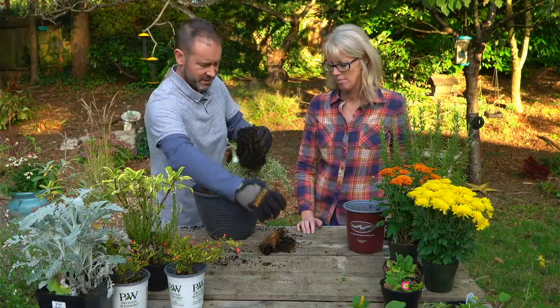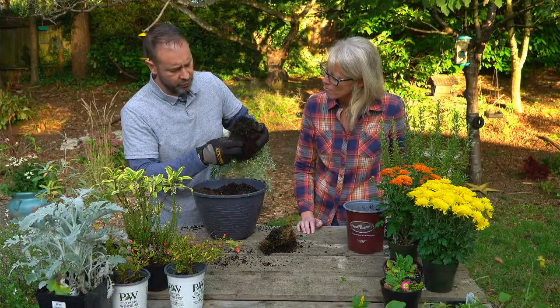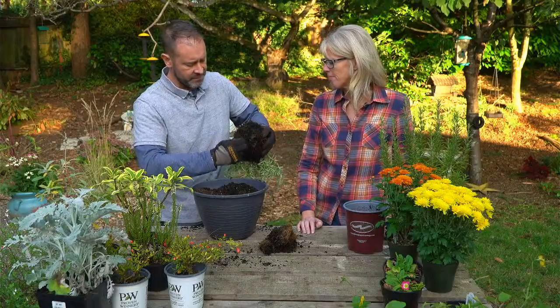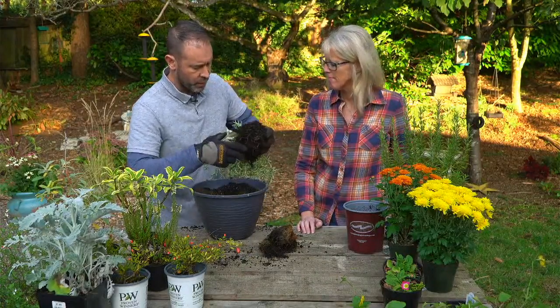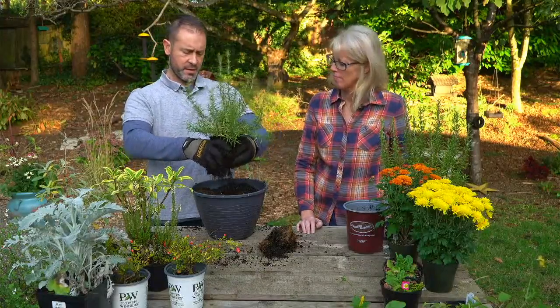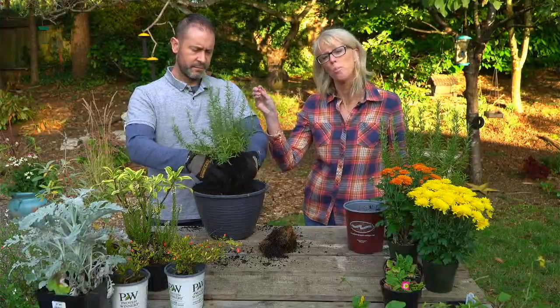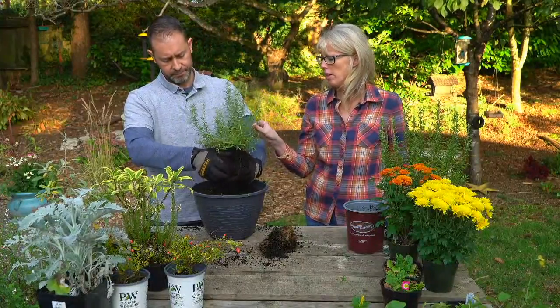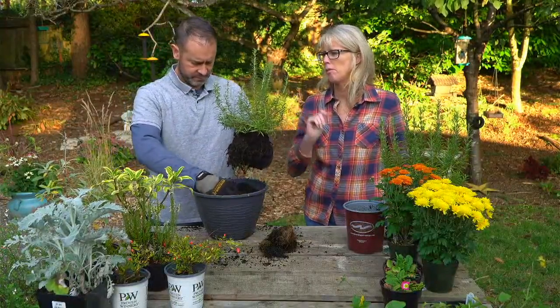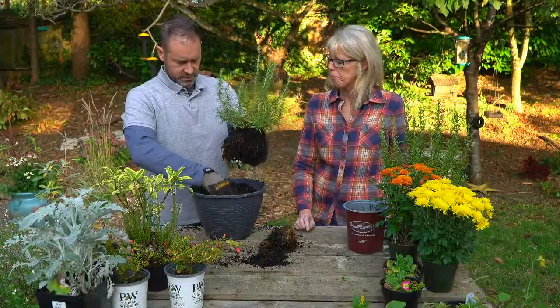So I'm making a mess. You guys can't see, but I'm making a mess. You can still see a lot of those feeder roots, and that's great because that's where it really gets a lot of the nutrients and air and water. So we've got our plant, look at that. Looking pretty good. We're gonna spread this out. Now this is a blue spires rosemary. That's the cultivar, and pretty, it'll have light blue flowers next spring. It'll be beautiful.